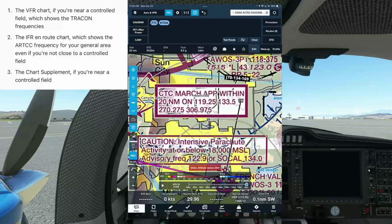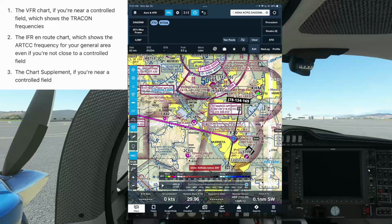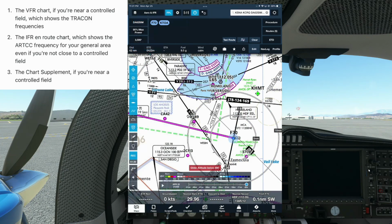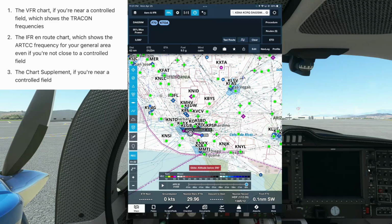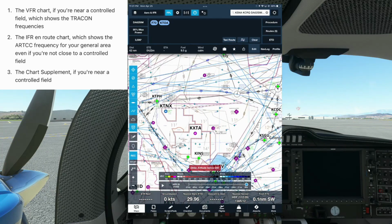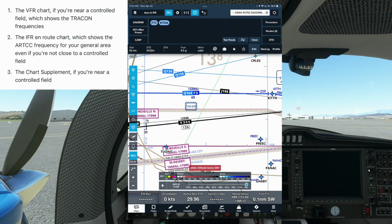Okay, so that's the first step. If you're not near a controlled airport, then what you can do is use the en route charts, like for example the IFR low chart. Look for the rubber stamp icon, and that should have a frequency for you to call. For example, like this one here. This is the nearest ARTCC frequency. That's a good starting point to call and ask for flight following in the air, and if that's not the right frequency, they're going to send you to the right frequency.